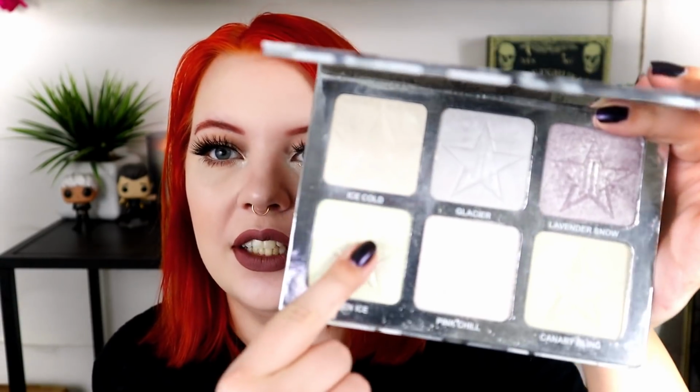They don't get hard pan, but Jeffree Star's Skin Frost formula does get hard panned relatively quickly. So let's say this shade Alien Ice here, it's very hard. You can still get pigment off, but it's not going to perform well with the brush, and when it comes off on your finger, it's still very chunky. So I say his formula gets very hard panned very quickly.